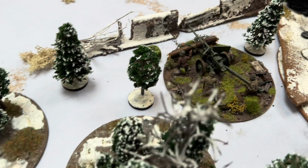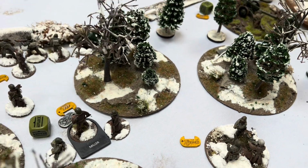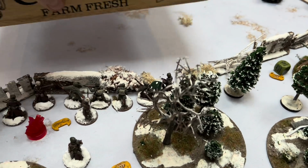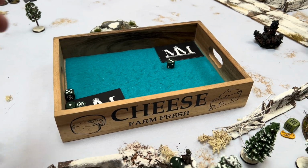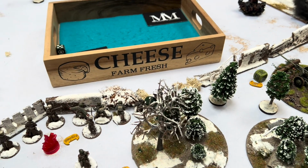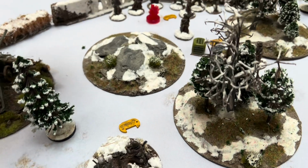Okay, so that was the first snap 2. The second snap 2 is the mortar here, needing a 5 to hit Lucky Ralph. No. I'm not going down. You're never going to hit. No, so needing a 4 next time. I'm going to change targets with this mortar, needing a 6 on Lucky Ralph.